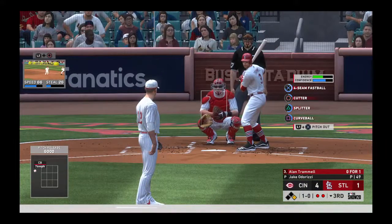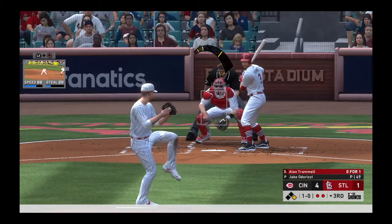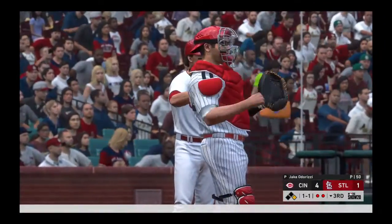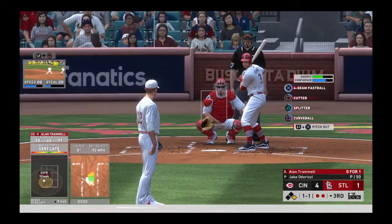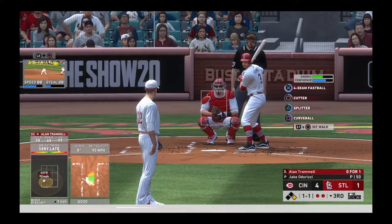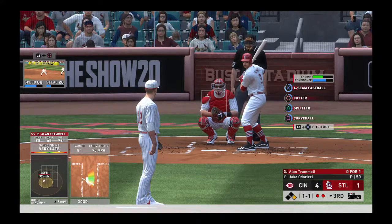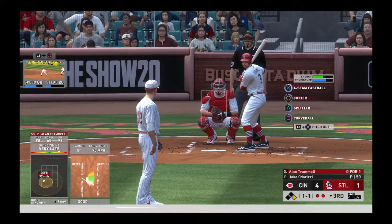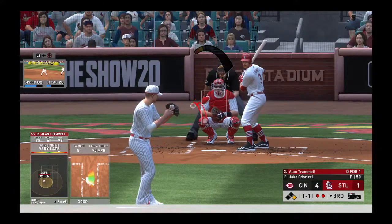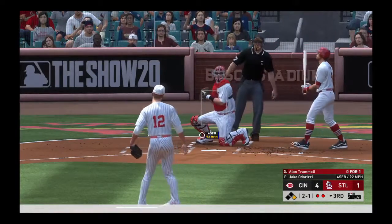Four to one's our score here in inning number 3. And now a pitch hit sharply on the ground, but this is fouled. He's set. Here comes the 1-1. 2 balls, 1 strike.